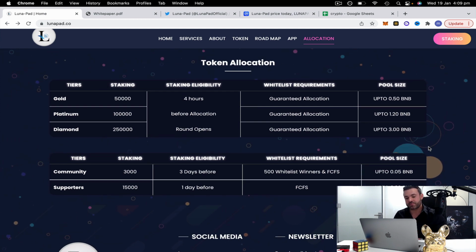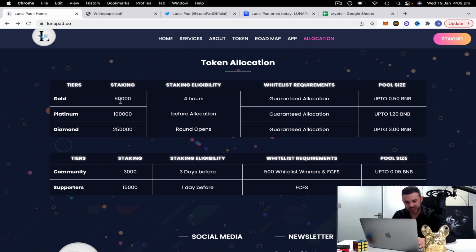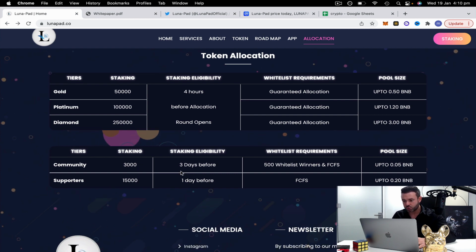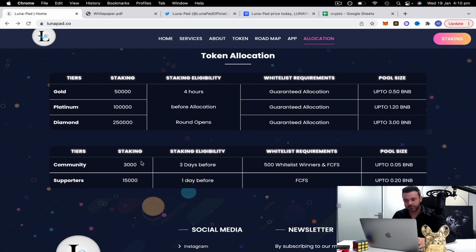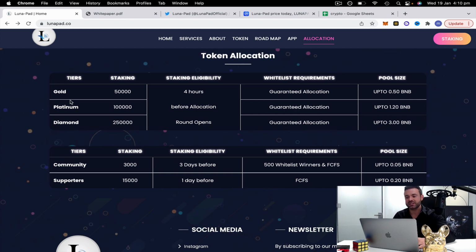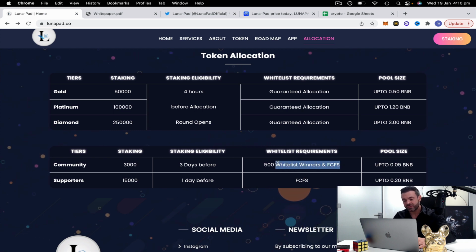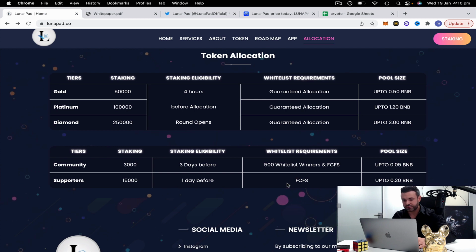So this is the staking system. All right, cool. So you have tiers 1, 2, 3, 4, 5. I'm gonna assume 5. And staking, you need to stake 50,000 tokens, 100,000 tokens, 250,000 tokens, or so. What's the difference between this? This is just the smaller guys, I guess. Okay, cool. So this is guaranteed allocation. These 3 guaranteed allocation. These 2 aren't. 500 whitelist winners and a first come first serve, which is probably what's left over. And this has just the first come first serve.